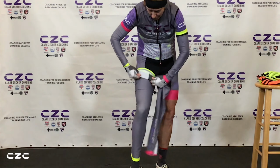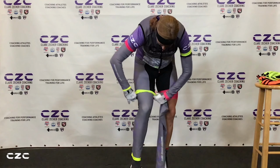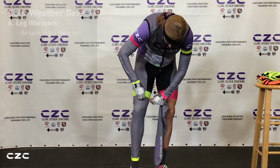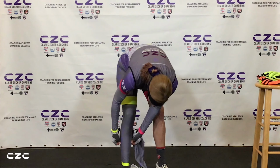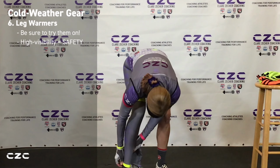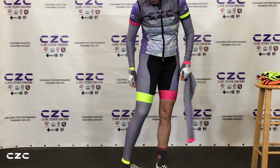I would put my leg warmers on before I put my shorts on, but you guys are getting to see this way. So they come up. I like these because I don't get the sausage casing effect on the leg. They just fit nice and smooth. I have them a little high. I can adjust them. Again, I like the bright color so the cars can see me. And then I pull these down. I like having them over my ankle because my ankles get cold.